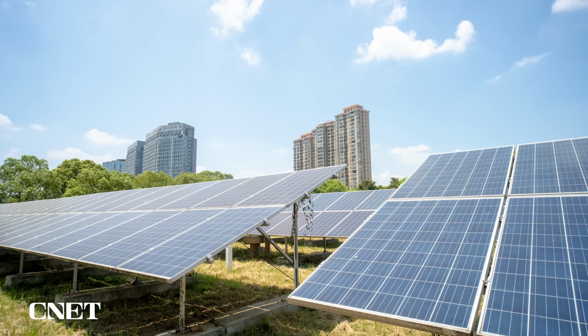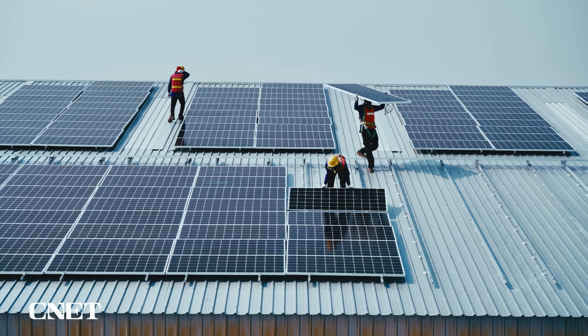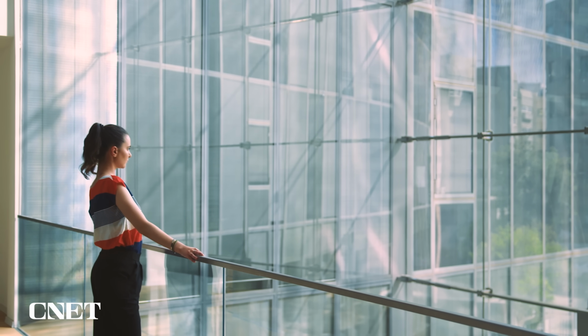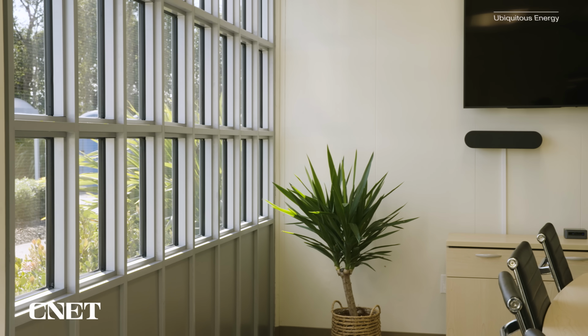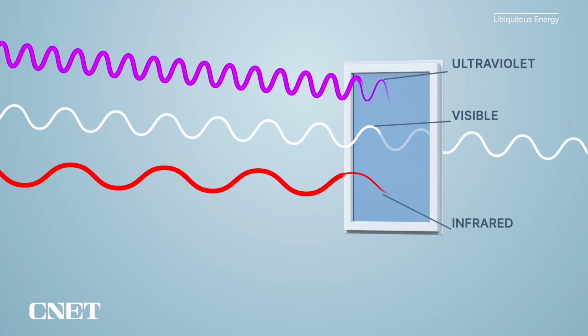Harnessing solar power has traditionally meant sticking big black solar panels on the roof of a building. But imagine if you could install solar panels that were completely invisible. That's the promise of solar windows. Totally see-through solar panels that capture invisible light and turn it into green power for your home, your office building, maybe even your car. Anywhere you can install a regular piece of glass.